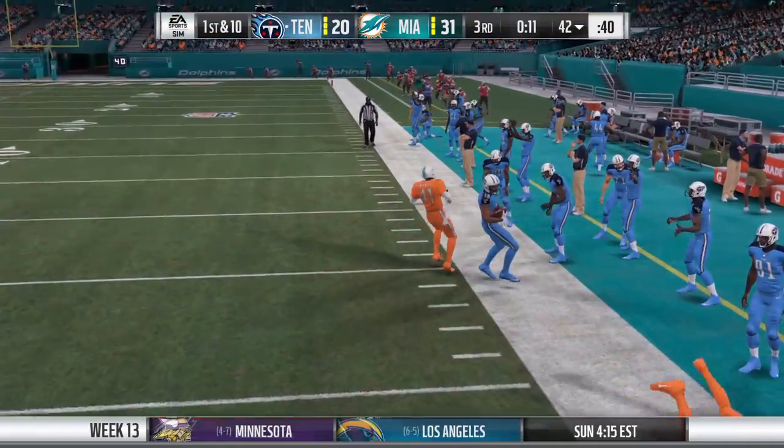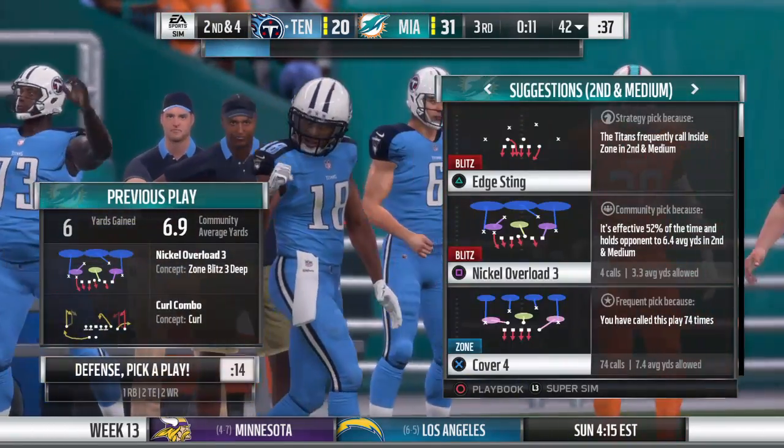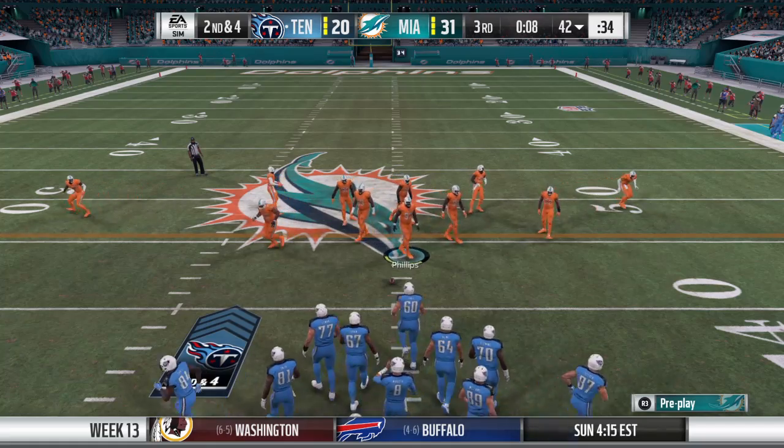Mariota to throw it. And Matthews has it right side. And he'll be out of bounds after getting this one across the 40. A gain of 6 there on first.